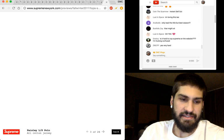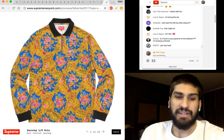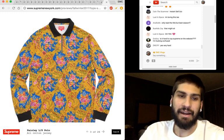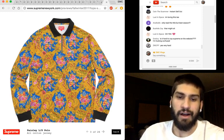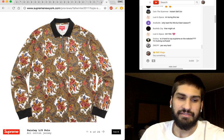Next, we have the Paisley all over long sleeve polo. Again, if they would have done this on a t-shirt, I think it would have been a lot better. I'm not a big fan of polo, the collared shirts. Let's see what colorways they did it in, though. That looks like a grandma's couch. That is insane.